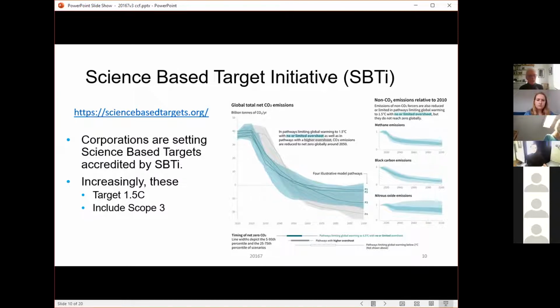What that's basically saying is that if we're to avoid catastrophic climate change, we need to be, worldwide, on a path to a temperature rise of no more than 1.5 C.